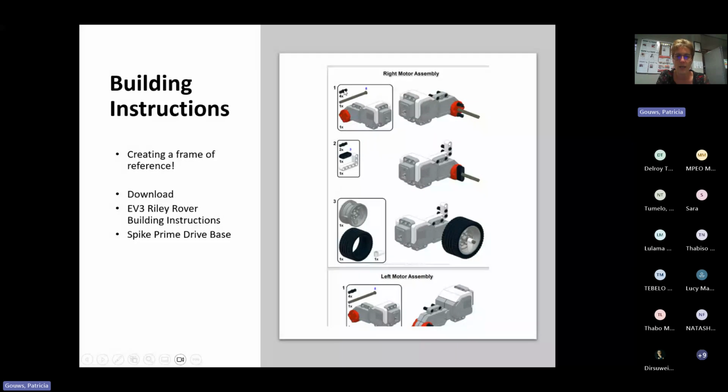You've got to get 4 connectors, 1 axle of length 8, and a motor. Okay, and usually when you have a team of learners, you take these building instructions, and you have 1 read the instruction, 1 get the pieces, 1 give the pieces, and the other 1 to build, and then you kind of get them to move around, and so each one gets a chance.